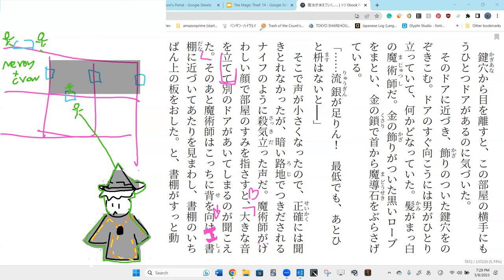So altogether it means that the magician with a grim face is pointing his finger at a corner of the room, and immediately afterward, there's a loud sound of another door opening and closing, and he heard that. Right.